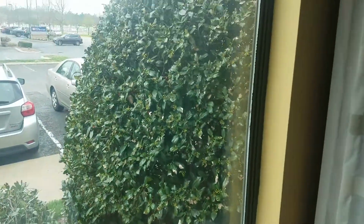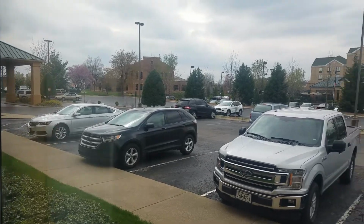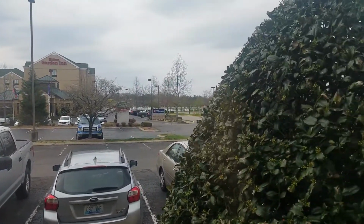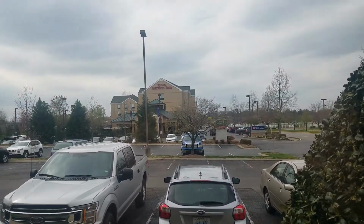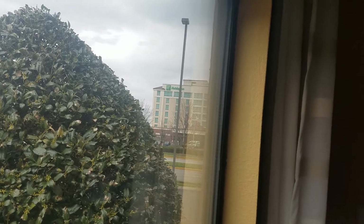Then you can see outside. I'm on the first floor, so it's just the parking lot right out there. You can see the Hilton Garden in there. And then across the street, you might be able to see it. It's the Holiday Inn and the Convention Center over there.